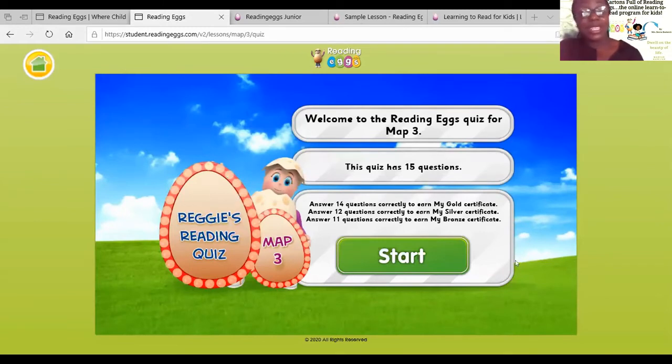Like you would have heard, he's introducing you to this Eggy character here. He's introducing you to the quiz, and he's letting you know that if you do not get a certain number of questions correct, then you will have to do the quiz again, or you will have to go back into the map and work on those activities again. And so let's just go through the quiz quickly.